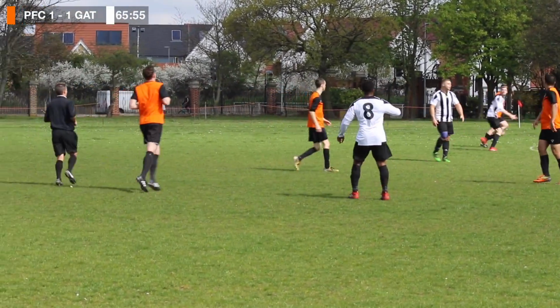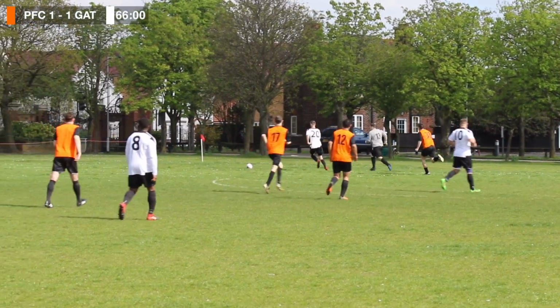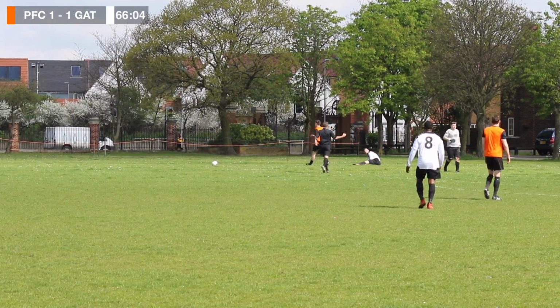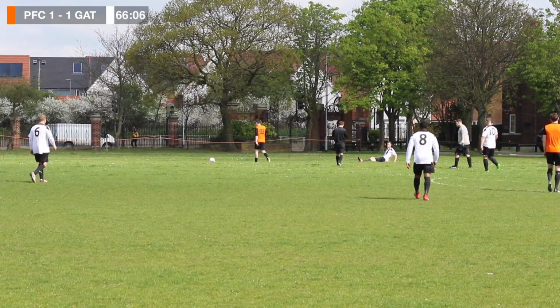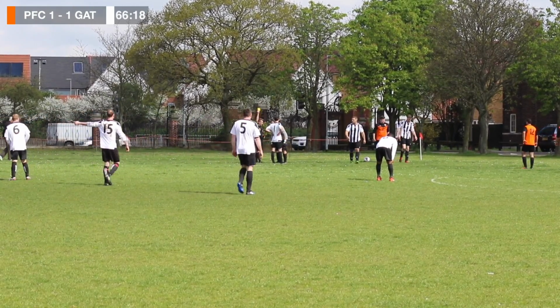Number 8 then picks it up and pings it forward for number 20, chested down, and for some reason, I don't know why, Frank is well off of his line here, goes in with a challenge, completely takes out number 20, and that is another free kick. It was an odd decision by Frank. Only he knows why he came off his line that far, but anyway, he's going to go into the book now, and that, my friends, is £10 to Essex FA.